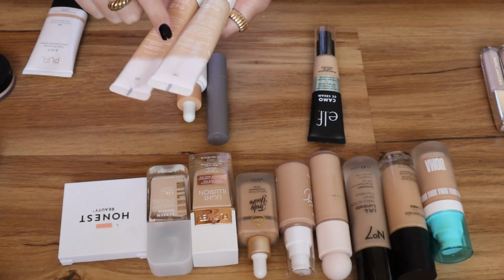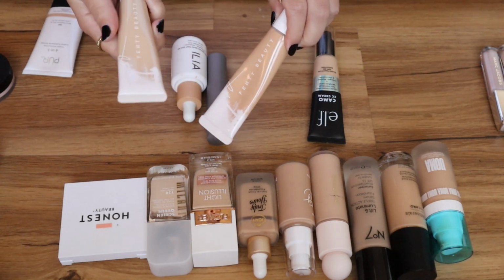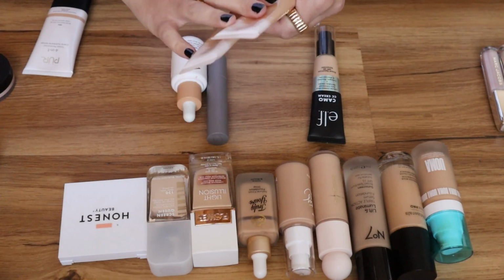I have the shade 145 and then 235. I think 145 is my better match though. It's a light olive, and most ranges don't actually carry a light olive, so really nice. I'm gonna keep both of these.